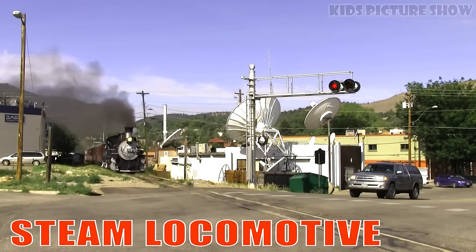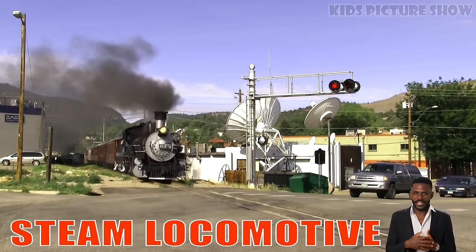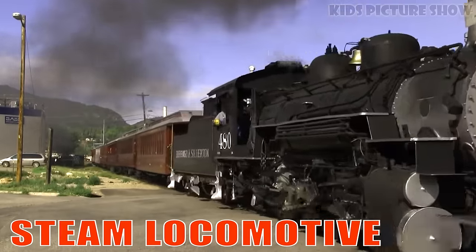Steam locomotive. Steam trains are old generation railway vehicles used to transport passengers and goods. They use coal to heat water to create thermal energy to operate.